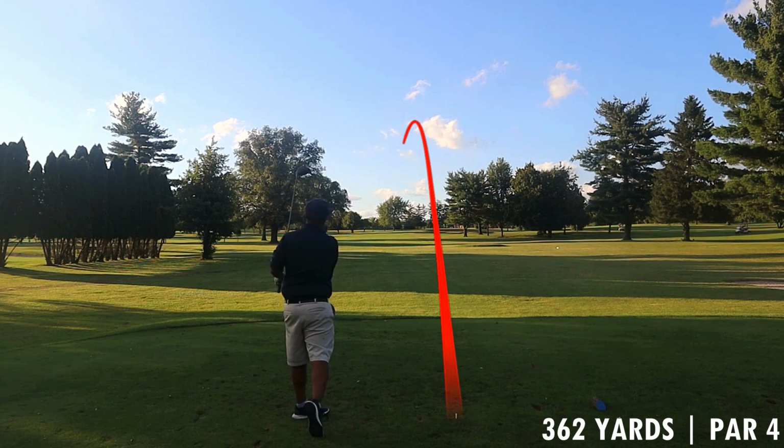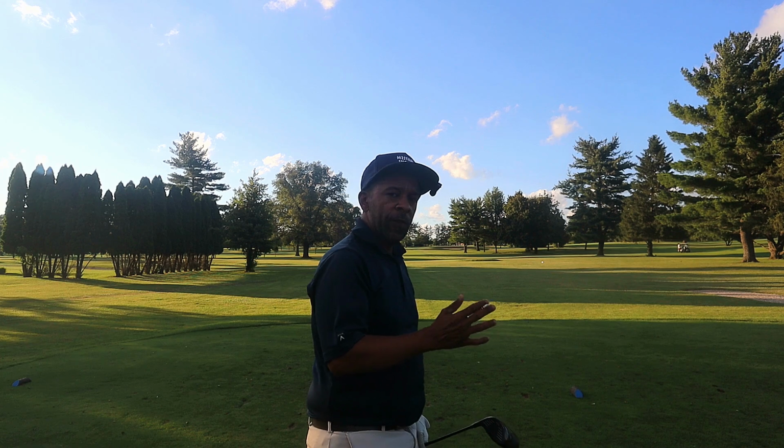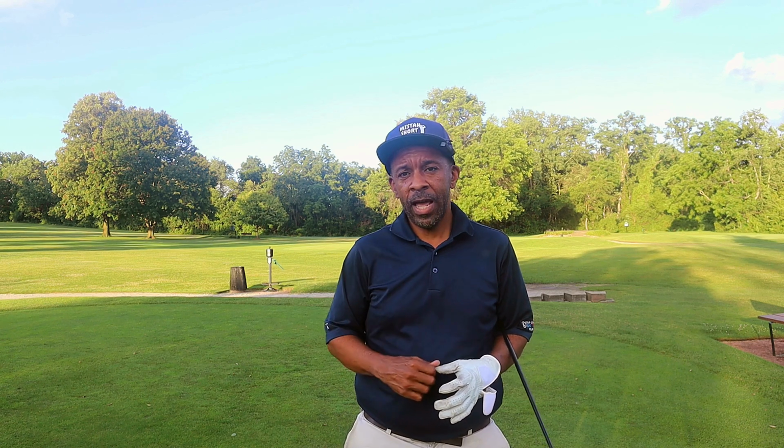and letting it go. I just felt like I was never comfortable over the shot. Line up at a spot along that target line and get up there and hit the ball.